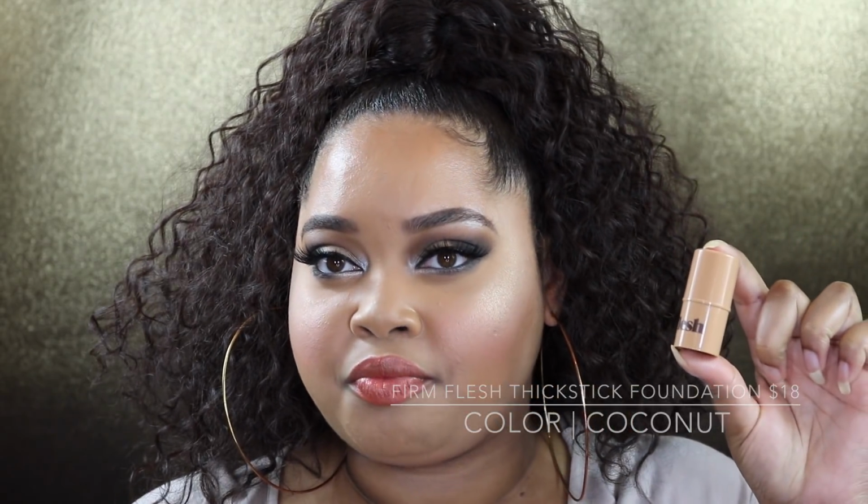And the last but certainly not least thing that I picked up was the Firm Flesh Thickstick foundation. There are several things that I need to discuss with you all about this product. The first thing is the name. Who decided that it was okay to name a foundation Firm Flesh Thickstick?